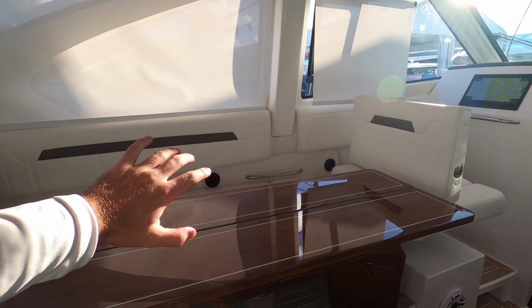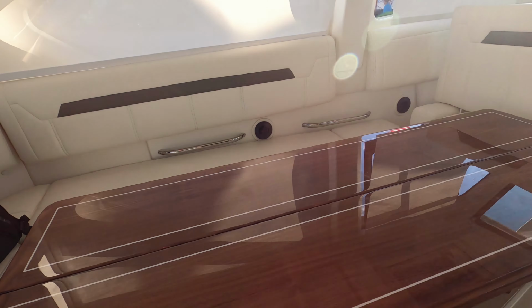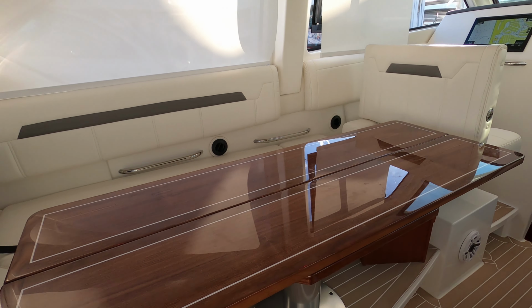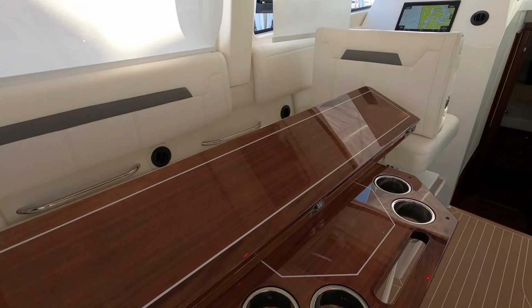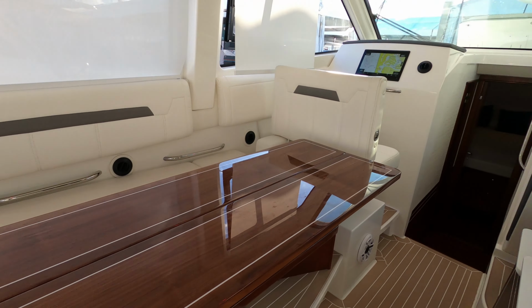Okay, so you can see we have a whole lounge area over here, a nice L-shaped, very, very comfortable seats. We have a really special, really beautiful table, honestly, here that can be folded over just like so. And then you can use this countertop surface over here, this surface as well with cup holders, or you can convert it basically into just like a dining room table. So that is a very sweet part of this Pursuit boat.